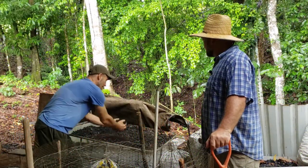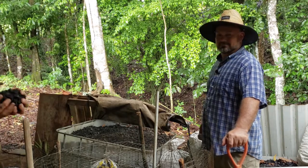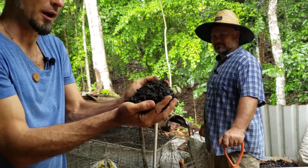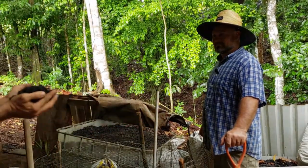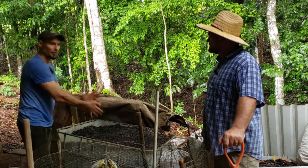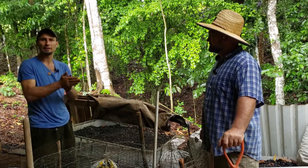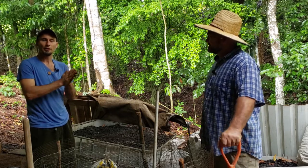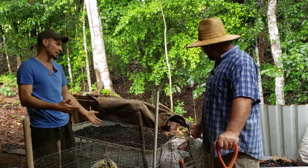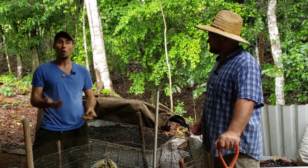Awesome. This here is, I'm going to bring it up to the camera so people can see. This is charcoal that's made from creating a fire, but then starving that fire of oxygen. And so the carbon doesn't burn, but it's a low enough burn that it burns all the nutrients and everything out of the wood, so that all that's left over is this charcoal, which has a very high surface area. It absorbs nutrients and water.